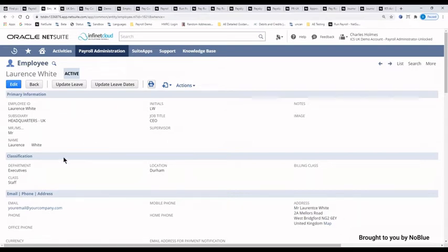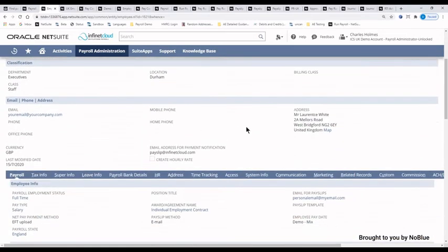We're going to look at the first name, last name. We're going to look at the address, gender, birth date, hire date. All of these things are required from an RTI perspective. They already exist in NetSuite, so we're not going to duplicate them.